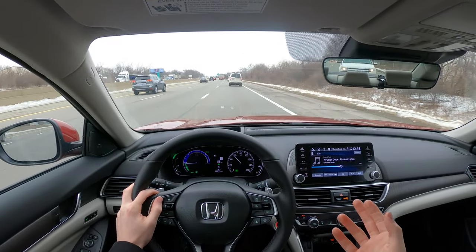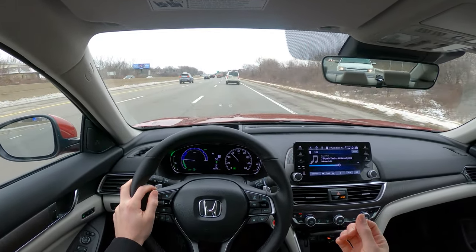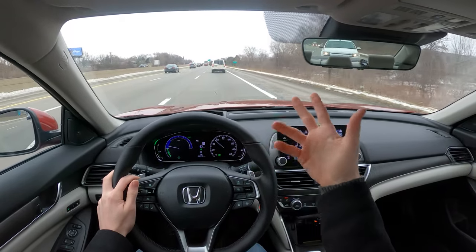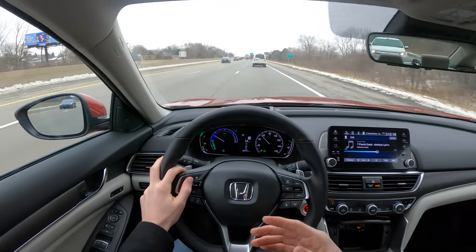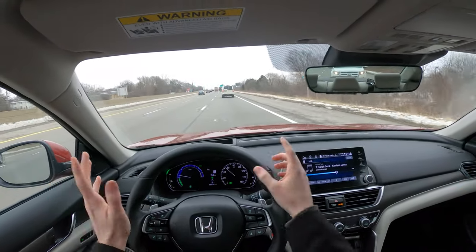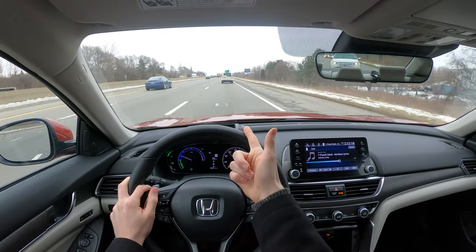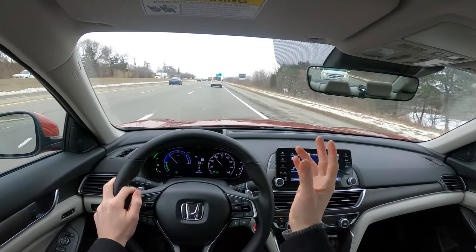In terms of audio quality, 1 out of 10 in this car. Objectively speaking, I'm giving this a 4. Yes, even this premium audio system, 10 speakers, maybe it's a 5 on certain songs. But subjectively speaking, for this class, this sort of vehicle, family sedan, it's a 4.